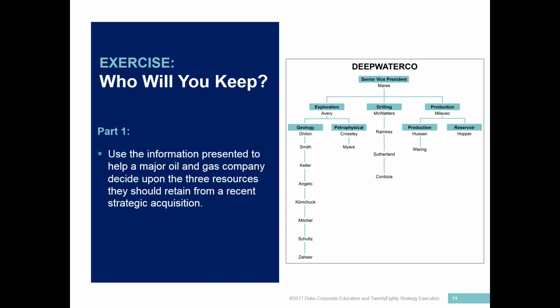The organizational structure that you see is essentially a formal hierarchical organizational structure showing a functional orientation to the different parts of the organization. And as students are completing this part of the exercise, they are looking at the various important people that they think make up each one of the functions. Students typically are selecting one of the people at the highest levels of this organizational structure as the three that they want to keep, perhaps Avery, McWaters, and Milovich.